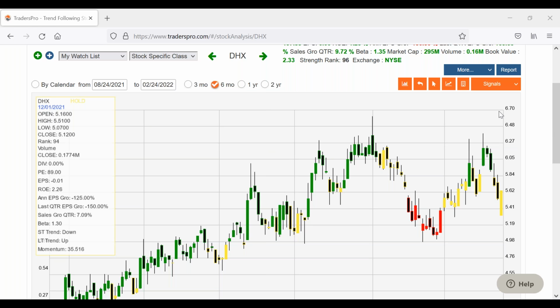DHX, and you had this kind of V-shaped move that pulled back, bullish reversal candle today. Could put a stop below there, and I mean, at the very least, it should get back up to this breakout area. If it can break out above there, it could really take off.